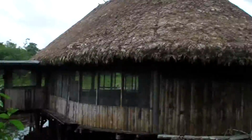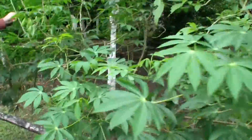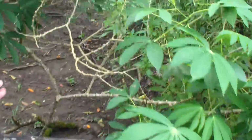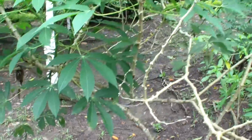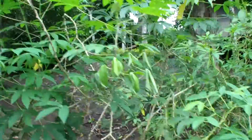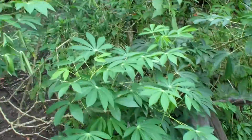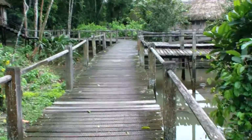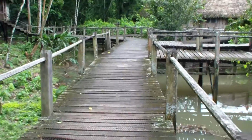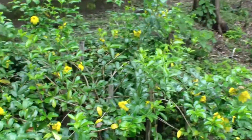Is this the yucca tree? Oh, yes. This is manioc, a staple plant. It's called the yucca tree, which produces manioc root, which they use for everything, including the ceremony. They make the chicha with it, which is the staple food. It looks a little bit reminiscent of a marijuana plant. There's the other pretty bush in the camp, the big yellow flowers, or flores amarillo.